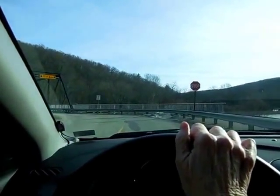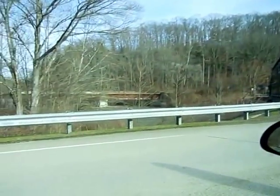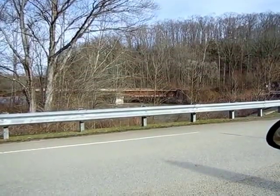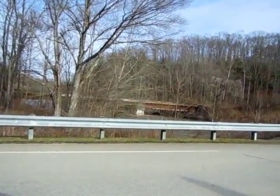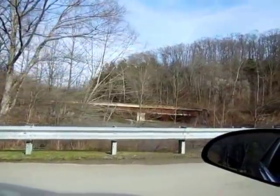This is the bridge that I took that video from the other day. I don't know how much time I'm going to have because traffic can come up behind you pretty often, and this is only a one-lane bridge, but I'll try to get as much footage as I can.